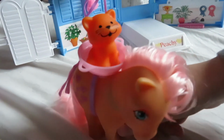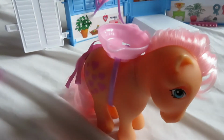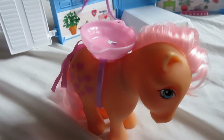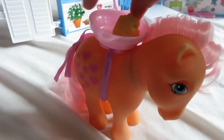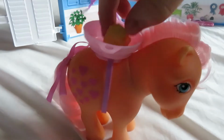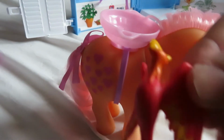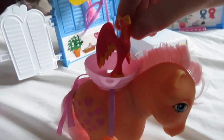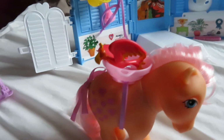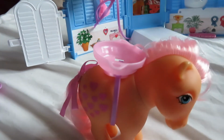I think that's adorable, and you can use it for other stuff, like for example, my gorgeous Lila's Pet Shop cheese accessory. There you go. She can be the cheese pony. Cheese pony. Or my little Philomena figure. There you go. She can transport Philomena wherever she wants to go if she lays down. See? The possibilities are endless.